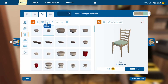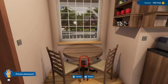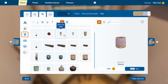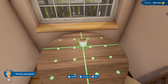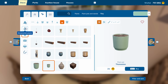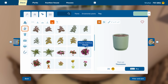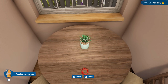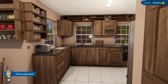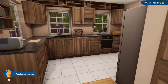And then last but not least, let's just get a real small little flower pot. That's way too big. Still too big. Let's go tiny then. And we'll get something like this. Put that right there centered. Go plants. Go tiny. And just do something like that maybe. Just so there's something in the middle of the table. That'll work. Okay, so there we go. Kitchen and dining room are finished. It's nothing fancy, but it will work.